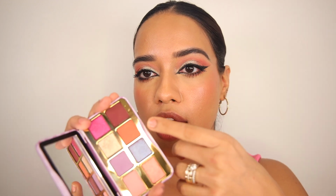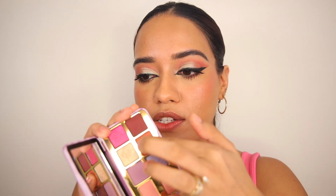Because the eyes are so bold and glam, I want to keep the focus there and not take it away on my lips, but I do want to keep them in the same color family. So I'm going to use this shade right here and gently tap it on my lips. It's like nude lips, my lips, but better.